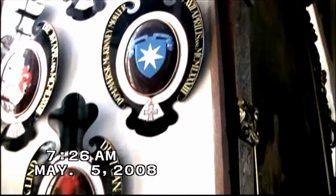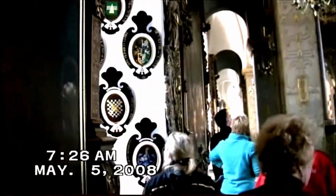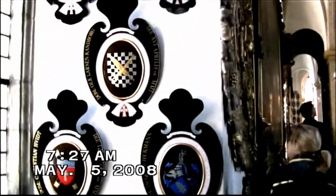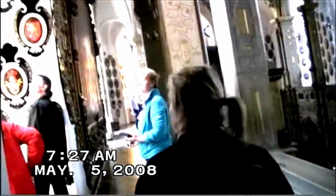This is where they ate. Get down there first when it gets crowded. These are the coat of arms of different knights. This is the most exquisite castle that we've ever been to. This place is unreal.